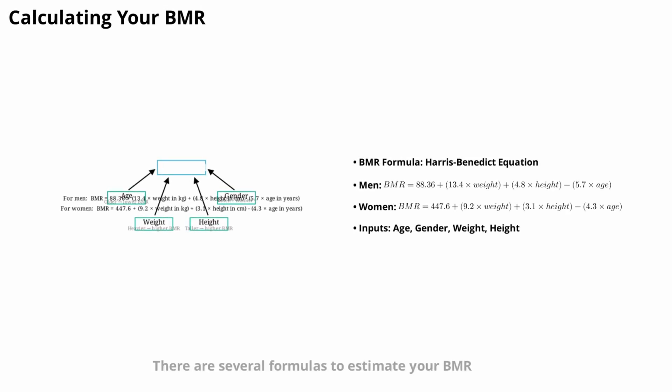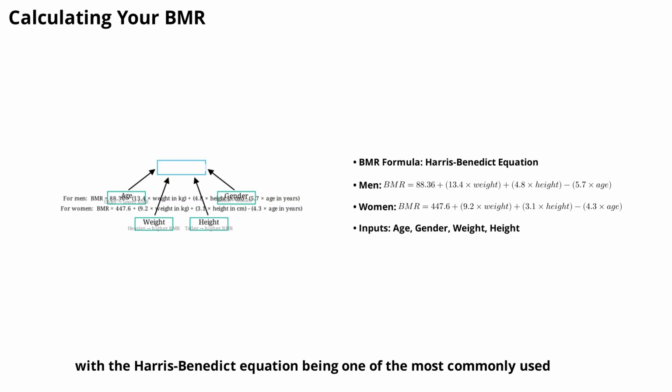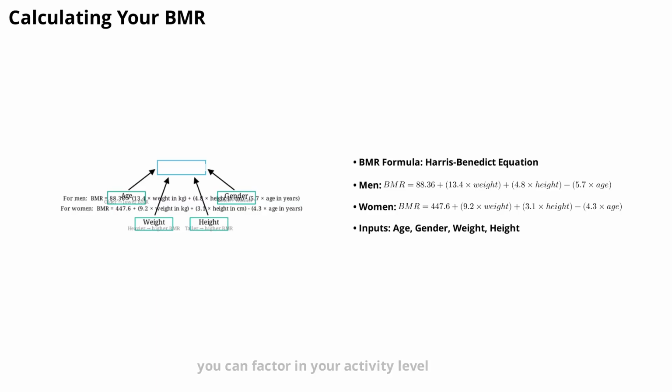There are several formulas to estimate your BMR, with the Harris-Benedict equation being one of the most commonly used. This formula takes into account your age, gender, weight, and height. While it's not perfect, it gives a good starting point for understanding your body's energy needs. Once you know your BMR, you can factor in your activity level to estimate your total daily calorie needs.